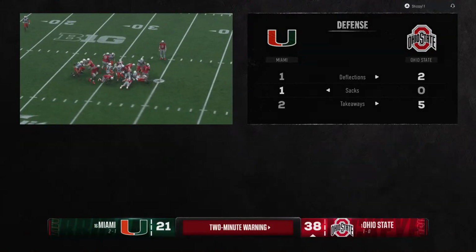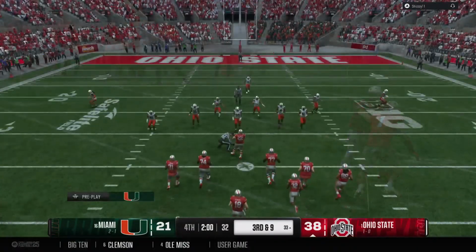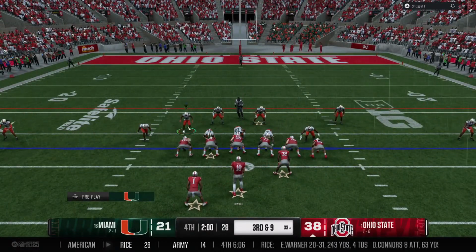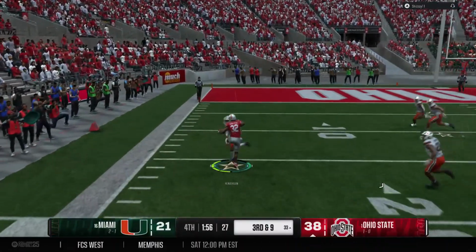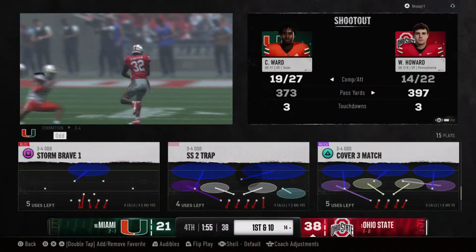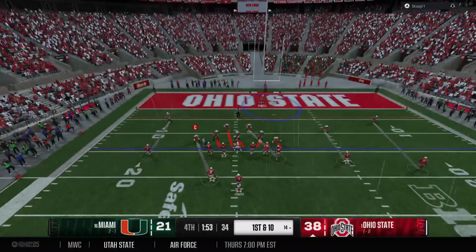We've reached the 2-minute warning, and this offense will be quite content just to drain the rest of the time away. Now facing a 3rd and long. Looking to move the chains. They throw it complete to the left. And that's why this guy is such a weapon in this offense, because you don't have to throw it far downfield. Just get the ball in his hands.